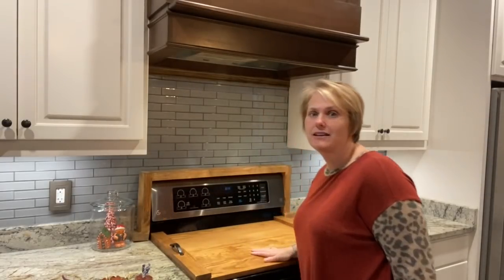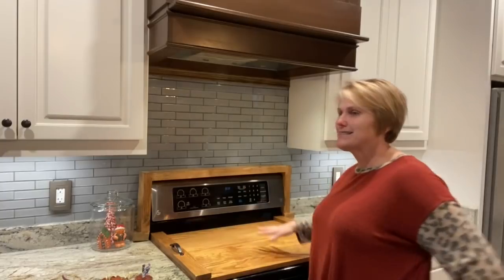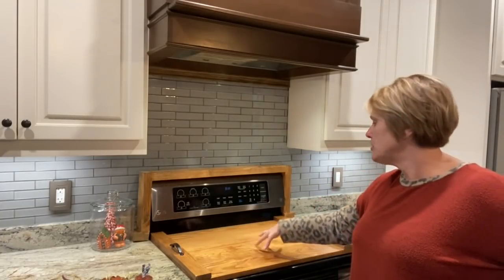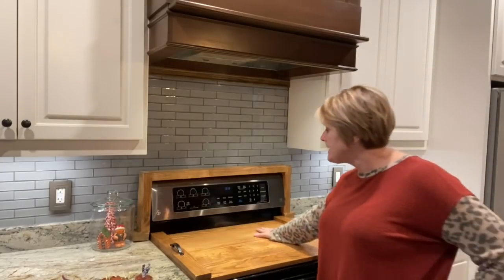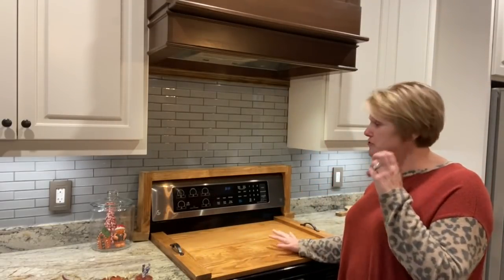Y'all see that? Look how much more decor space I have to put whatnots. And I love that. I love my noodle. This is called a noodle on your stove. I love my noodle. It's just plain wood. I didn't want anything on it. I wanted it real country.